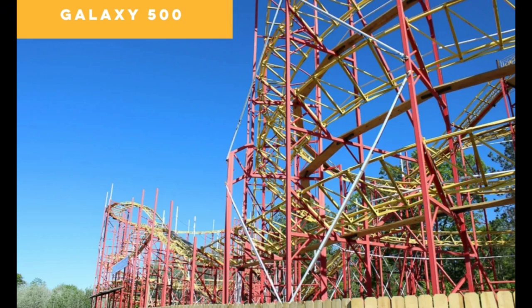Now here's a park people want to hear about. Cedar Valley's Wild Frontier Fun Park, somewhere in Michigan, has Galaxy 500 coaster, an SDC Zyklon Galaxy ride that has been moved around and was originally built in the 70s, and it beat out a kiddie coaster if you're wondering.